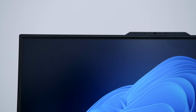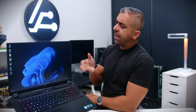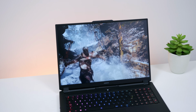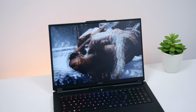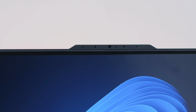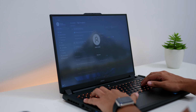Then the display is surrounded by super thin bezels that are made of a rubber-like material, which allowed Gigabyte to put this large 17-inch display in a chassis that usually has a 15-inch display, which gives it an impressive 90% screen-to-body ratio in a chassis that is 13% smaller. However, smaller does not mean less featured though, because the laptop comes with the IR-enabled webcam with Windows Hello compatibility, which allows for quick logins.